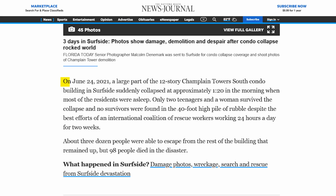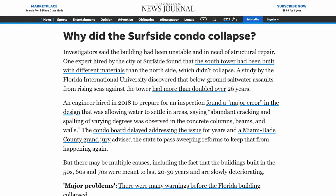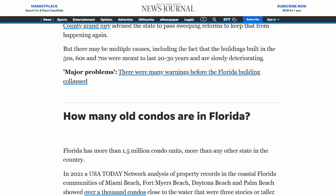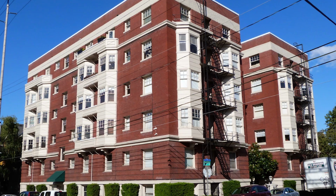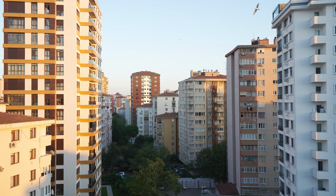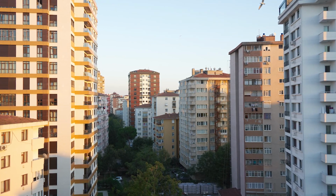Well, it all started back in 2021 after the Surfside condo collapse, and after that forced state and federal governments to take a hard look at the safety and structural integrity of older condo buildings 30 years and older. Now that equates to about two thirds of all condos in Florida. But let's note here that this focuses on condos that are 3 or more stories in height.